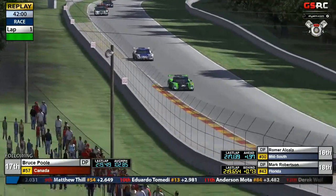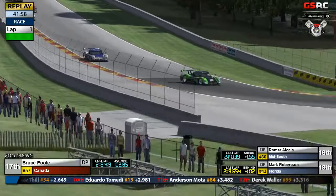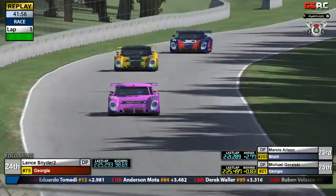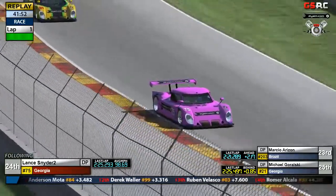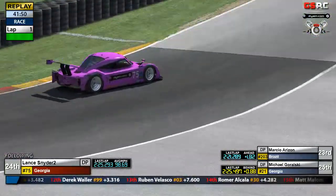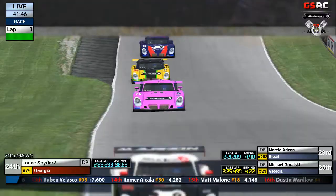A little bit earlier we saw Matthew Thill, and as we do that, Scalaro actually half spins. So as we try and see if we can find that replay, looks like no, we're not going to be able to get it. But Scalaro has lost a number of positions. In fact, he is all the way down into 19th.